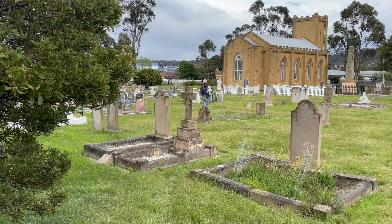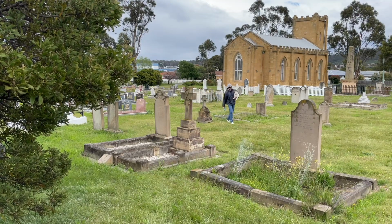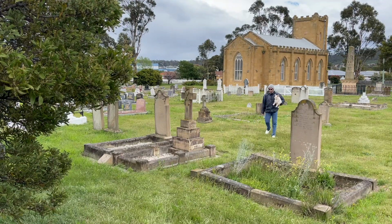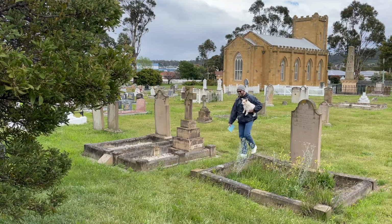It is falling apart though. The roof's been replaced and the sandstone blocks are being chiselled away by rain. The graveyard behind it is even older, predates the church. It began in 1827.